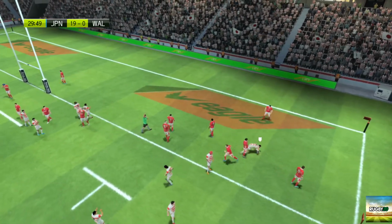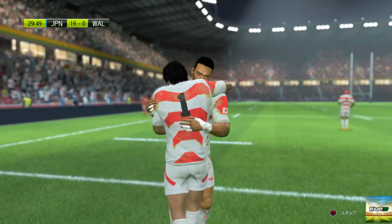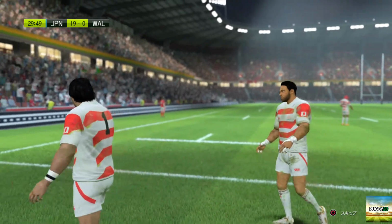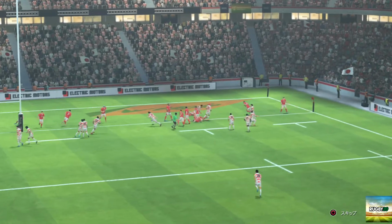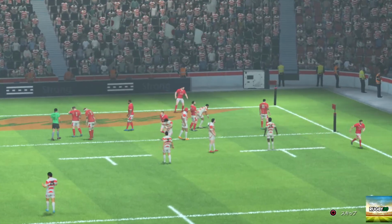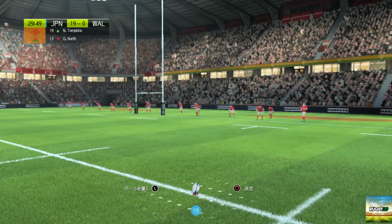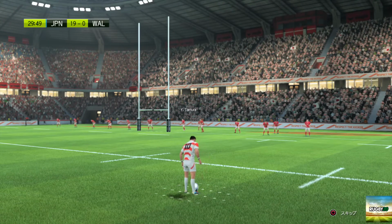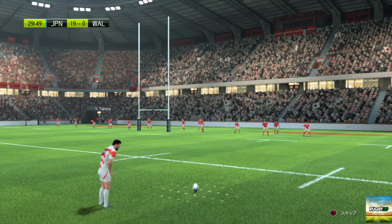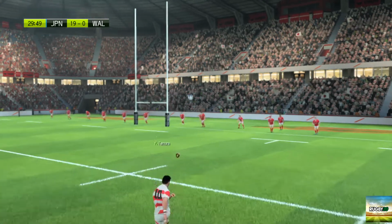Might be worth spreading it to the wing. They needed the score and it's worked perfectly. What a move. Let's see about the conversion now. That's gone right. Absolutely, that's wide right.